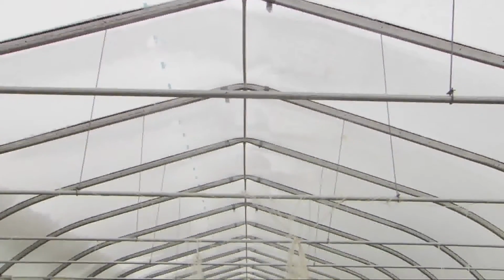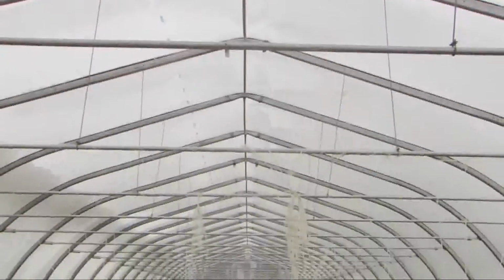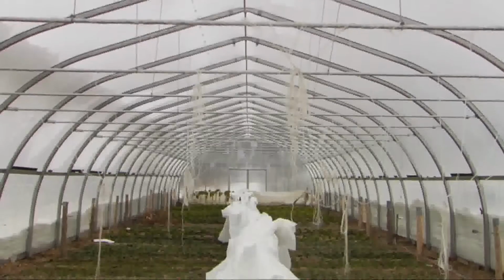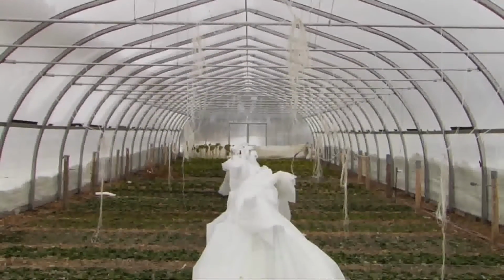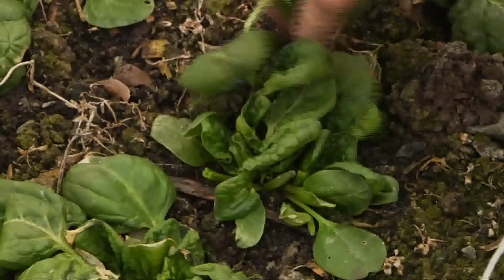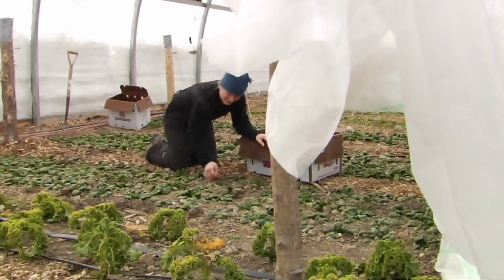I think you've got to continually be creative with it. You can't sit back and just be like, oh, we figured out what we're doing, that's what we're going to do. I feel like you have to constantly adapt. Spinach and kale, winter greens that taste good and keep farmers in the green all winter long. In Shelburne, I'm Keith Silva with Across the Fence.